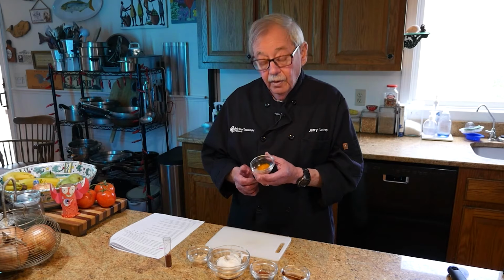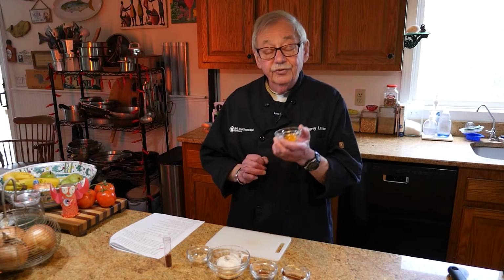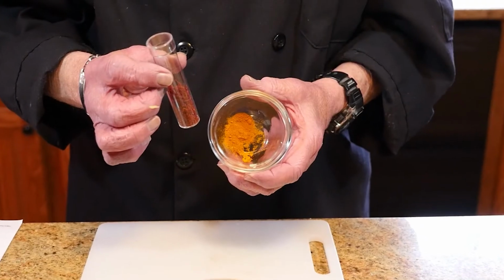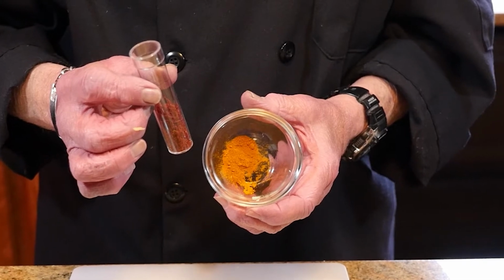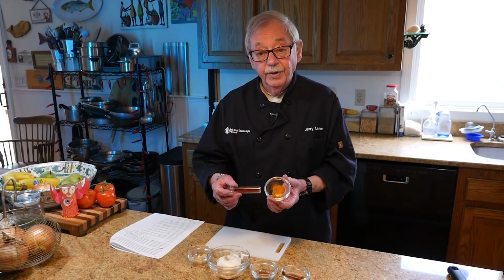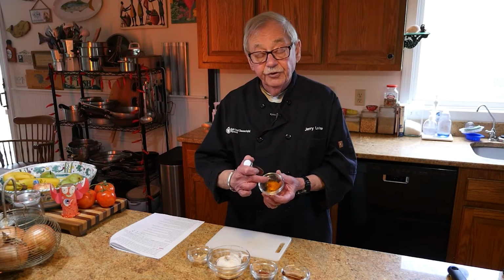Now, what is it used in? It's a coloring agent, but it also has some nice flavor. The question that I get from a lot of people is, can I use turmeric in place of saffron? Because saffron is very expensive. And the answer is, if you take a look at the colors of the two of them, the saffron is a very dark, almost fire engine red, and the turmeric is a kind of mustardy color.